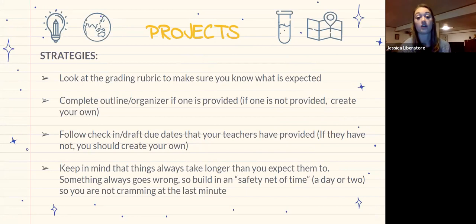Making sure that they follow the check-in and draft due dates that the teachers have provided. And again, if the teachers don't provide them, making sure that they create their own so that the project is broken up for them. Keep in mind, again, that things always come up, so build in that safety net of time so they're not cramming things in at the last minute.